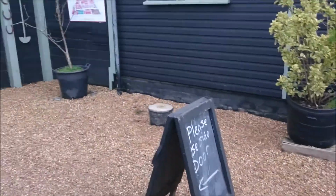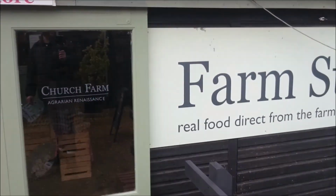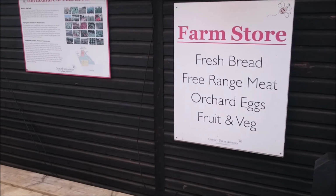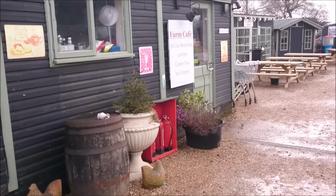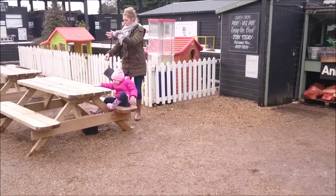So you've got like a little village here, almost. You've got a cafe and a store with a butcher's in it, and you can also buy fresh bread, free range meat, orchard eggs, and fresh fruit and veg. And the cafe for the all day breakfast, lunch, cream teas and ice creams, and a garden room, and a little kids play area.